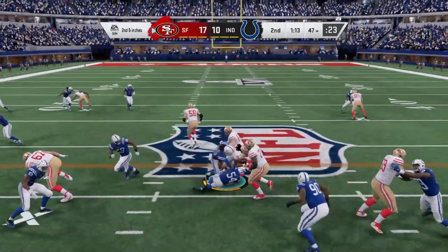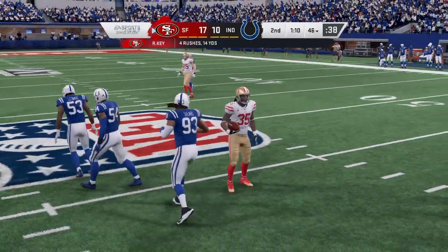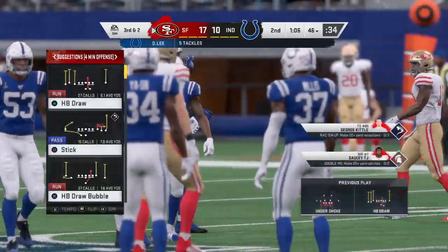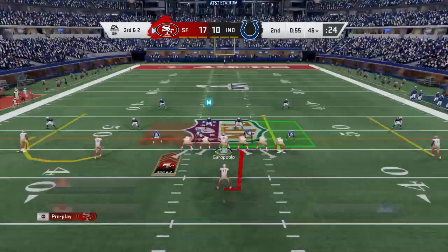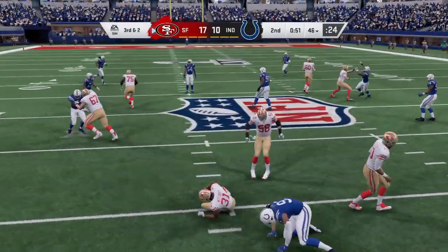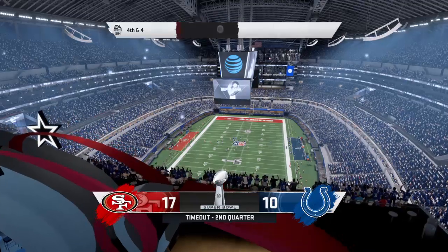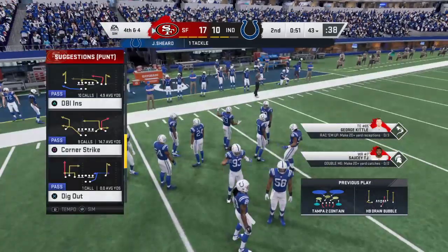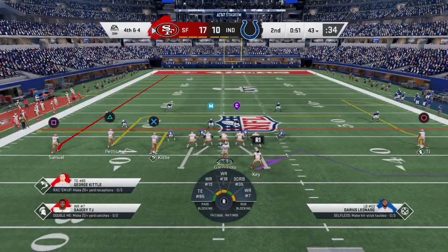On second down now, Key. Absolutely nobody fooled there. He's going nowhere fast as he's stopped behind the line of scrimmage. It'll be a loss of one, and that'll lead here to a third down. This is Mostert. Well, they hit him in the backfield, and he will not escape. And that is not going to get it done. The Colts going to use the first of their timeouts as they get the stoppage with a little over 50 seconds to go in the first half.